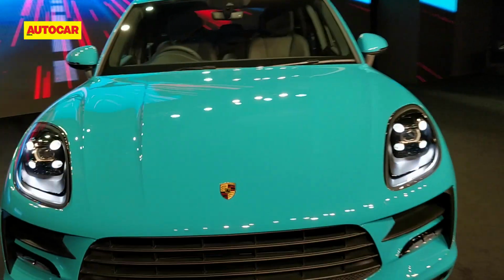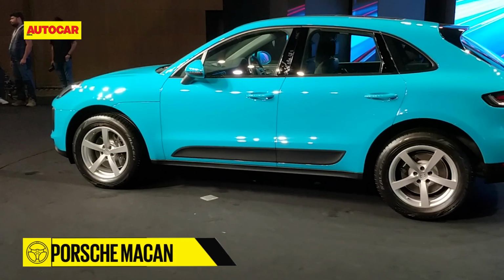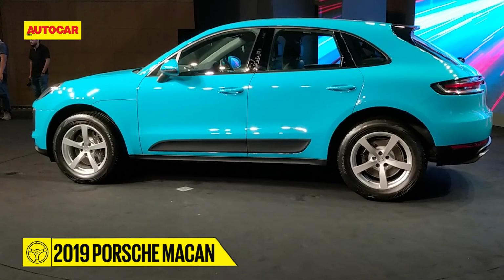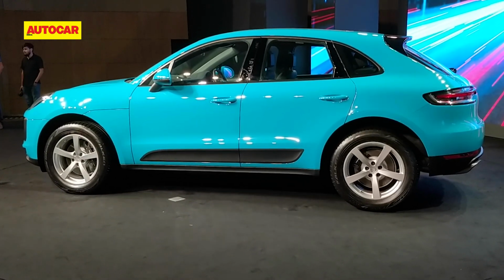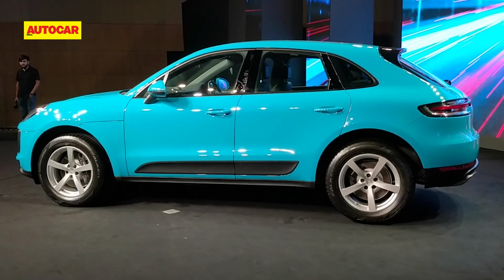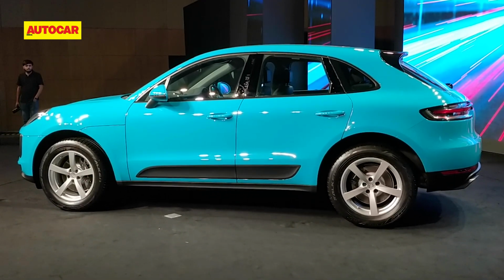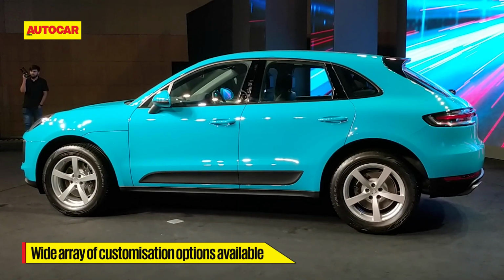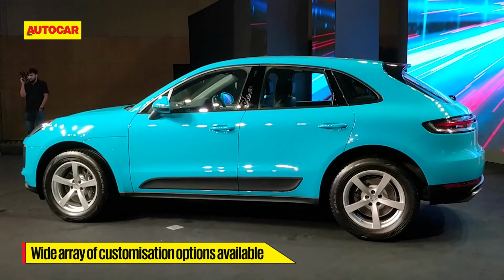Now coming to the side, I'll just zoom out a bit. Not much new to talk about at the sides either. This very car gets fairly standard looking 20-inch alloy rims, but like all Porsches, the possibilities to customize your car are endless, although for a lot of money.